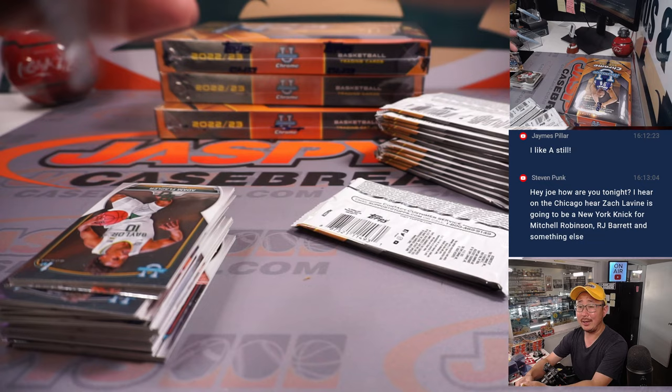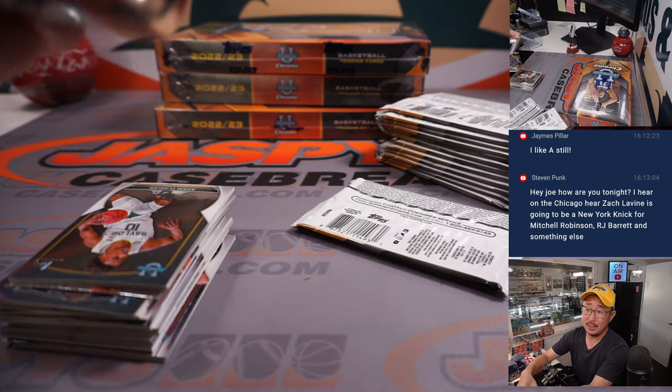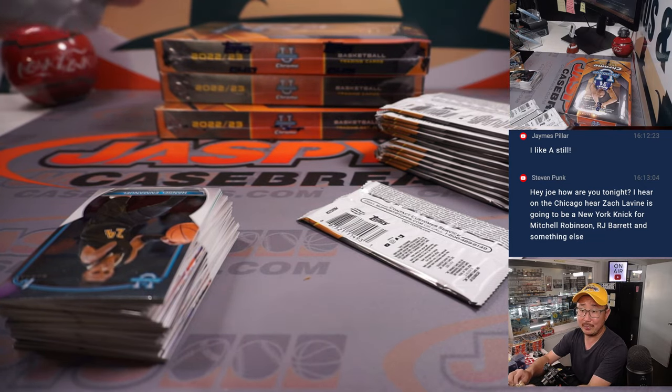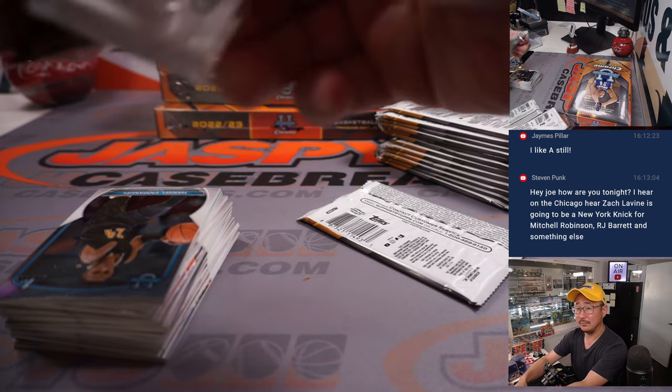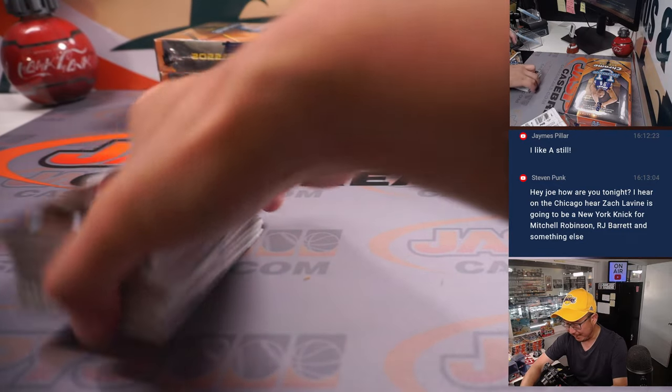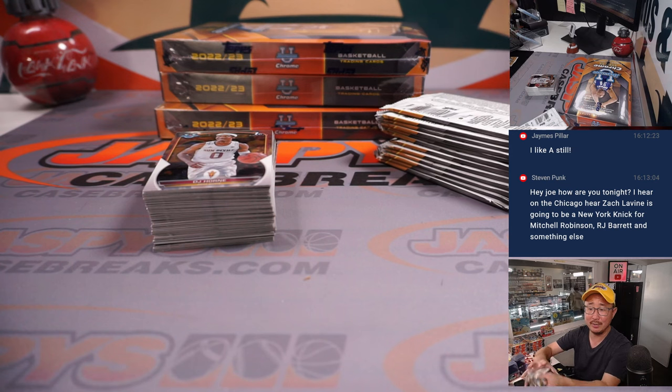But either way, who's selected at number 2 in the NBA draft tonight, which is currently, the pick is currently with Charlotte? Is it going to be Alabama's Brandon Miller? Or is it going to be the G League Scoot Henderson? The poll is split 50-50. Break the tie, someone.